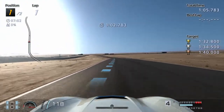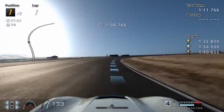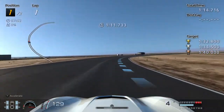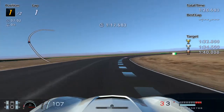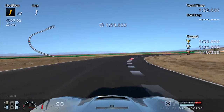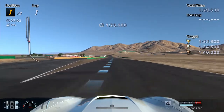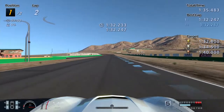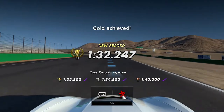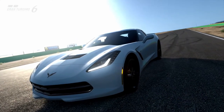I feel like that last corner there, I always mess up because it is such a tricky corner. Well, it's not that it's tricky, it's just such a long sweeping turn. And it's a tight sweeping turn as well. 26, 27, 28, 29, 30, 31, yes, 32.247, just got it. Awesome, gold medal. So we've got two more golds we have to earn off camera, but that is not a problem.